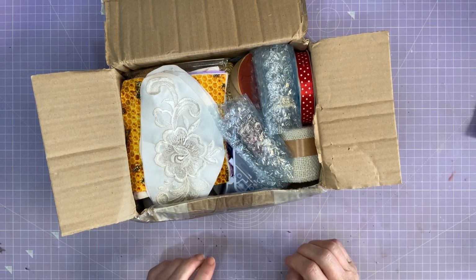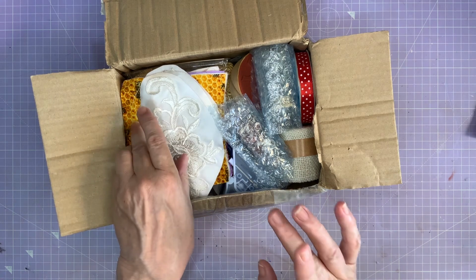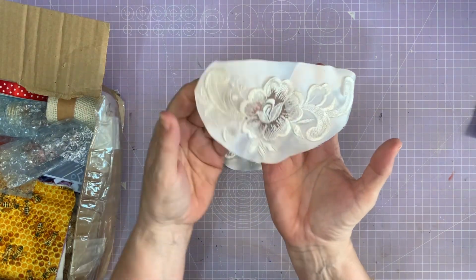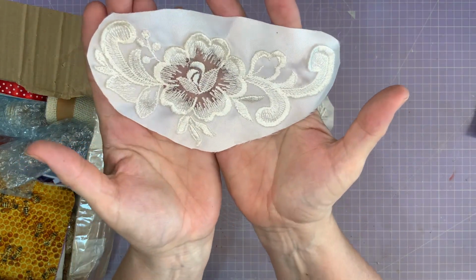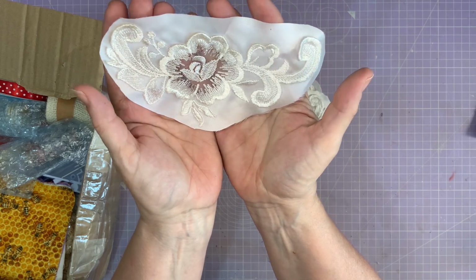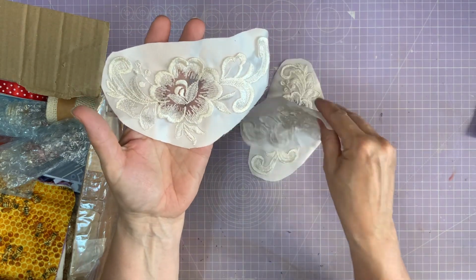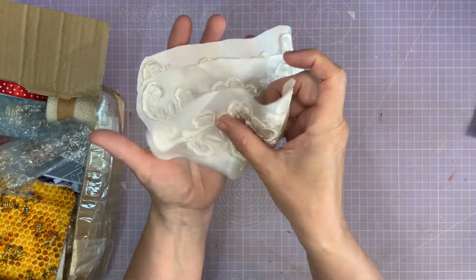Oh, right. There are some goodies here. Let's go for these next. I'll put the box to the side a second. And let's have a look. Oh, no, these look like they've been taken off a wedding dress. They've got an applique on the top and they're in like a silky fabric. And they're ivory, I would say. Three of those. Oh, they're beautiful.